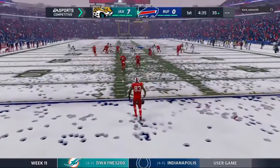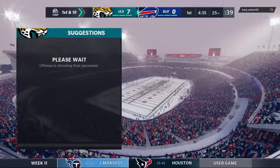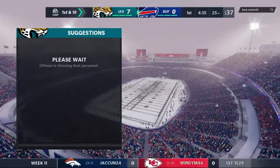And this carries into the end zone. And this will not be returned. It'll come out to the 25. Their own 25-yard line.